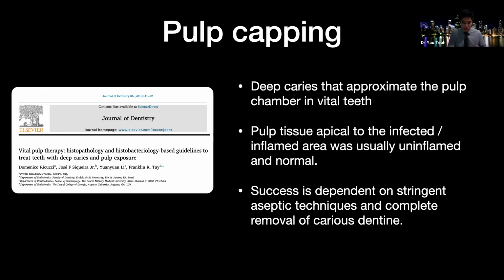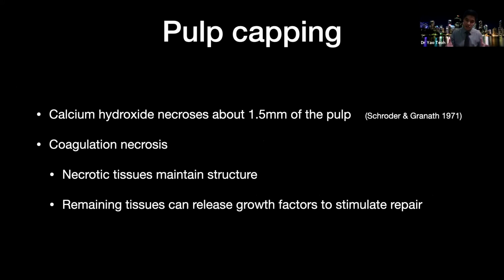Now, coming to the medicament side of things, like what do we use to put on top? So now you've removed all the bacteria that's there, okay? We generally put calcium hydroxide in the past because back in the 70s, it was found that calcium hydroxide can actually cause about 1.5 millimeters of coagulation necrosis of the pulp. Now, this is so-called a sterile necrosis. You've already removed all the bacteria. Now you're causing just a top layer of necrosis, but it coagulates the tissue. So you get necrotic tissue, but in a sterile field.